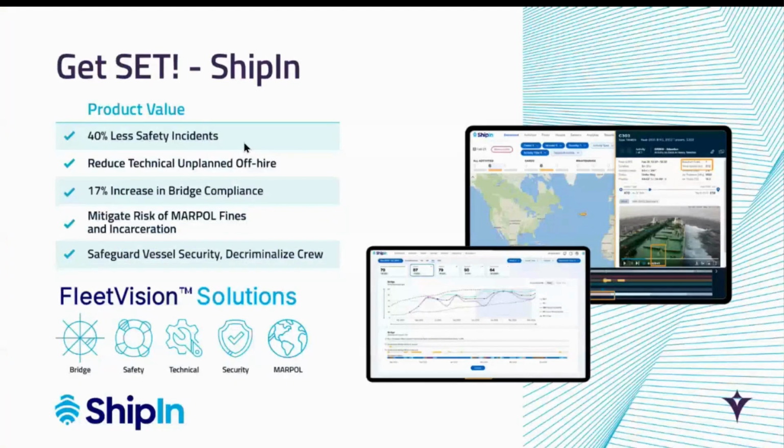Okay. I think the last thing to do is to talk about GetSet itself. When I first saw it, I thought that GetSet had a lot of potential.